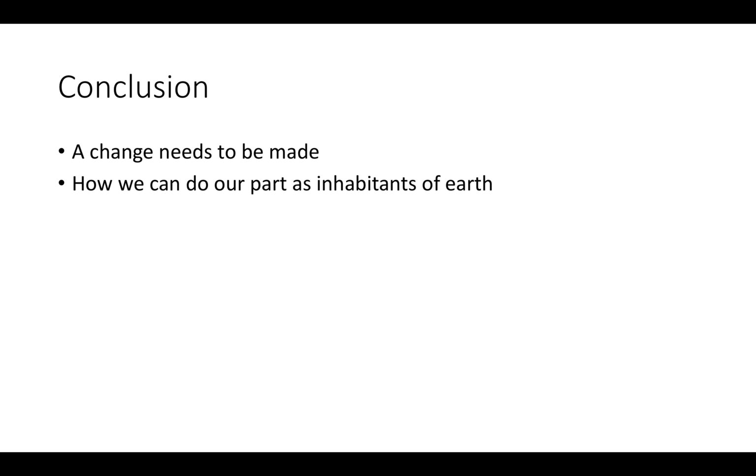How can we be a part of this? Something as simple as recycling or even driving a hybrid to reduce greenhouse effects. The government needs to do something. The EPA needs to enforce its policies on factories and big firms. If we don't do something, our Earth could be gone before our kids graduate high school.